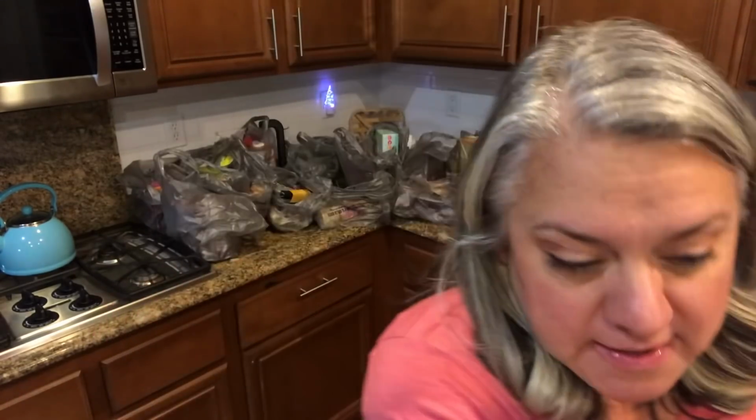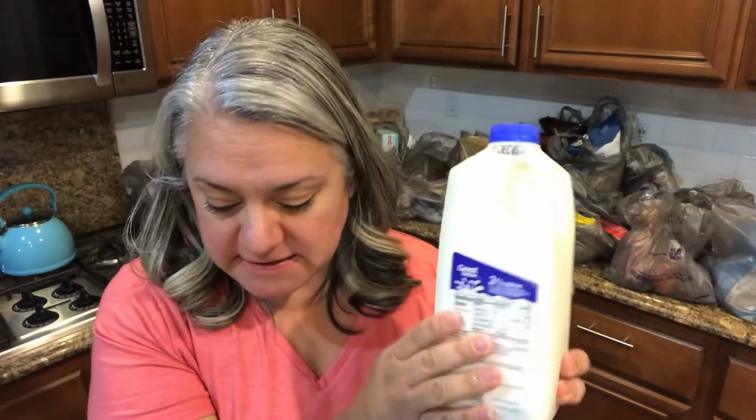But basically, I get all the gluten-free stuff mostly for Paul, so he can still enjoy some things around the holidays. I got him some oatmeal. He really likes this brand. So this is going to be ready for him for work. And I also got some milk for that cereal.